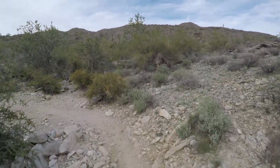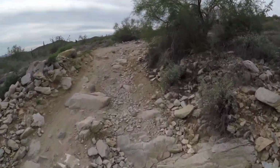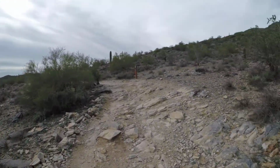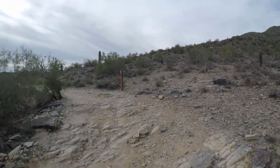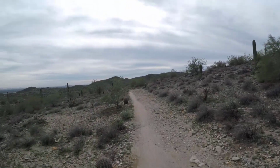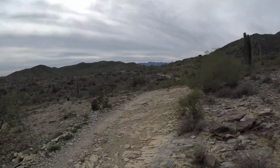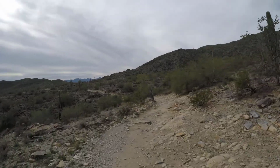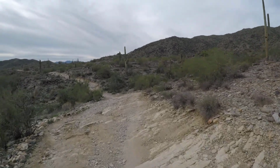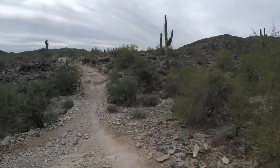And now we get to some of the fun parts here on the trail. Sometimes you make it up the trail on the other side. Sometimes it's easier coming up than down. And sometimes you go down in and don't make it up the other side. Sometimes coming down is easier than going up.